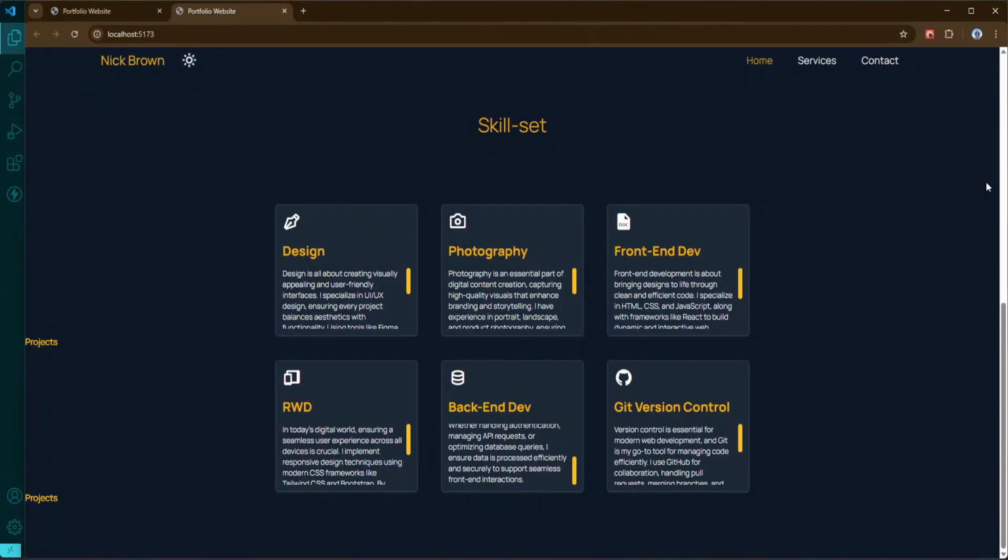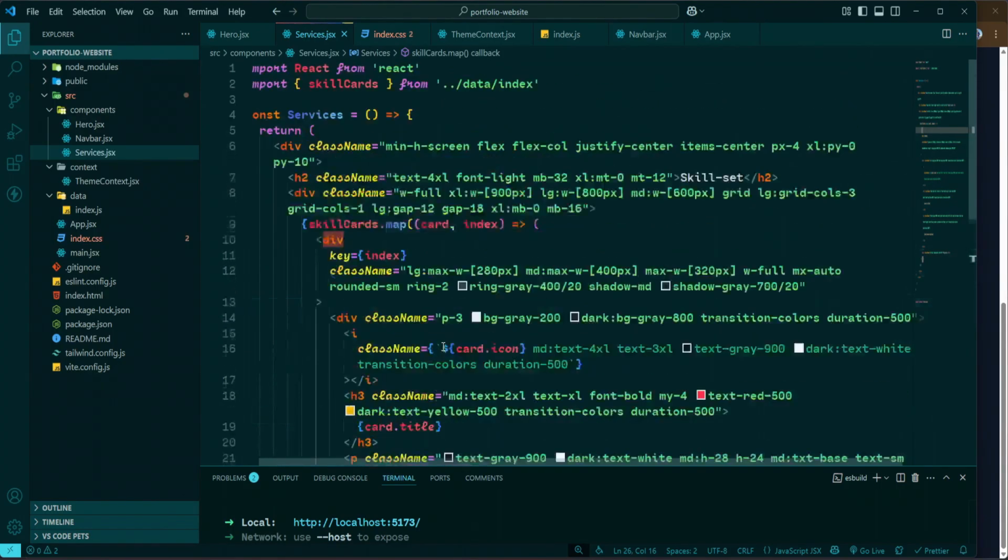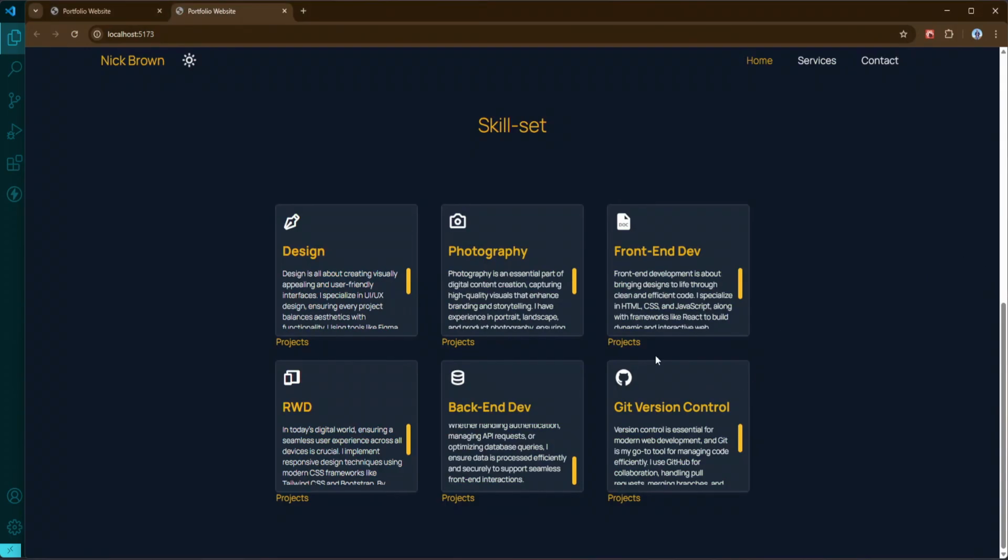Then go to the browser. Actually, we need position relative for the parent element. This element here, we need relative. Let's go back to the browser. So we can see the word projects appears, but it just sits there at the default position. The problem is that right now all the text elements are aligned the same way, but we need them to adjust dynamically based on where the card is located in the grid. We don't want every project link to appear at the same position inside its card. Instead, we need a smart way to decide whether it should show up at the top or bottom of each card.